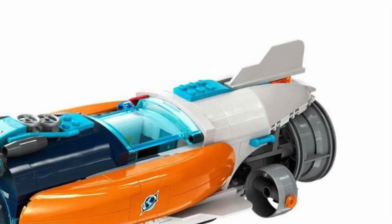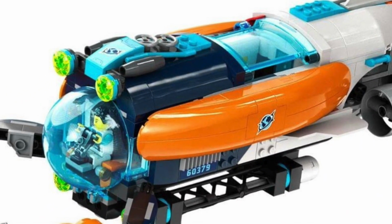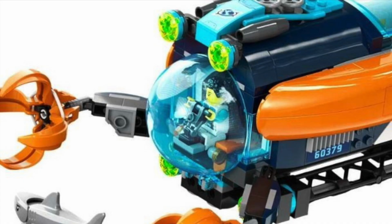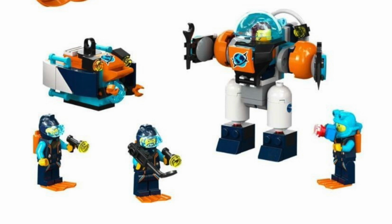It looks like it's got a hatch on top so the divers can get in and out, and it's got 2 mechanical claws on the front of it. It comes with its driver and then 3 separate divers as well, and an underwater mech.